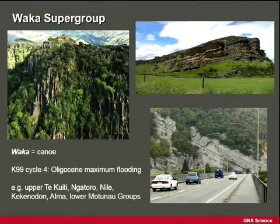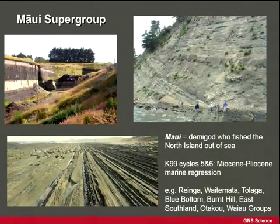So above Waka supergroup, the geology changes drastically. So that's the justification. We're into the onset of subduction, and we see a lot of emergence and again dominance of clastic sandstones. And because of the general widespread uplift for the onset of subduction, we thought the term Maui supergroup is appropriate, after the legend of Maui fishing the North Island out to sea. It fits very well. And this corresponds to the couple of King et al.